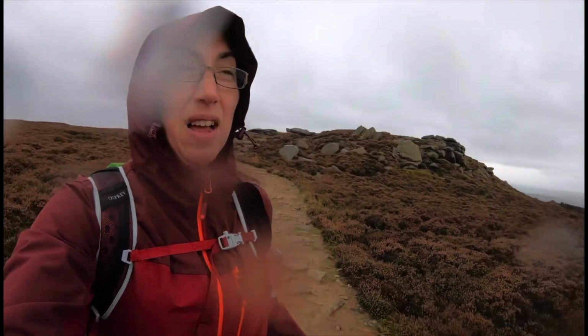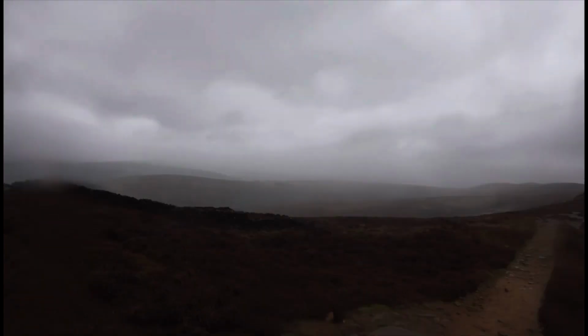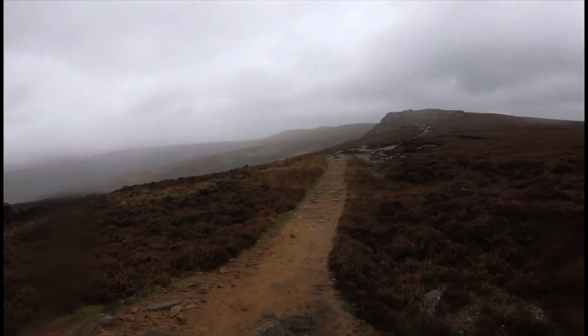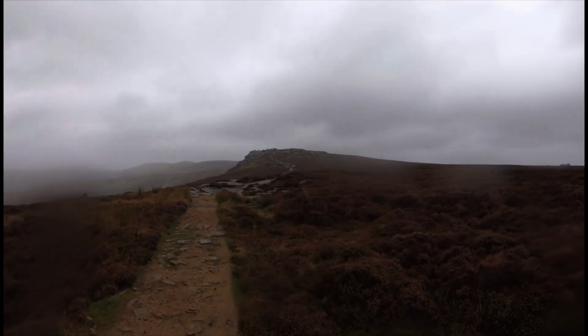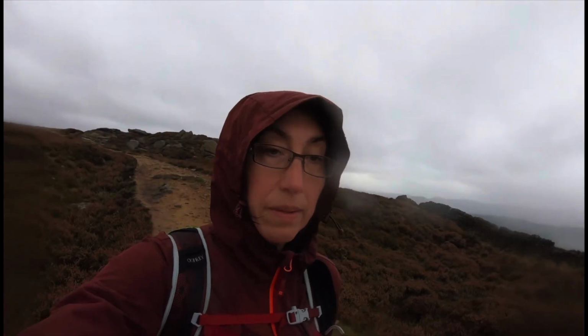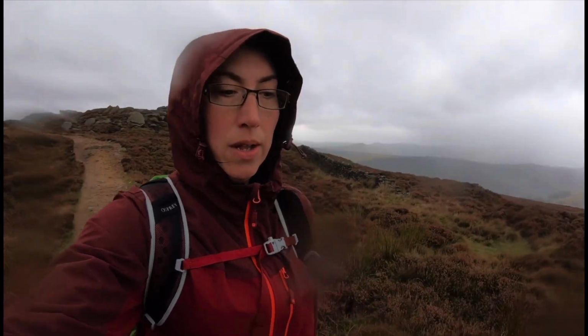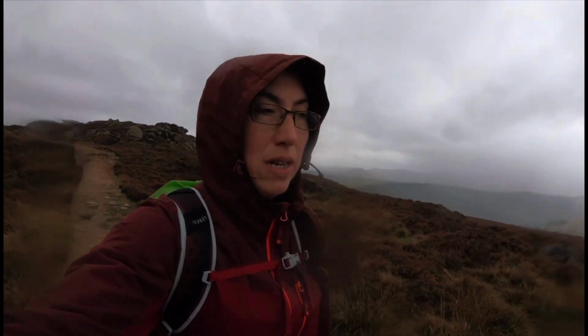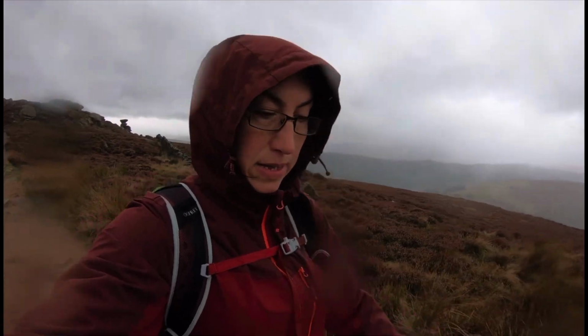Look at this. Views are going a little bit, visibility's dropping, but yeah. I keep getting to these big crops of stones and thinking, here we are. No, we're not. So I just need to push on. Twatnav says I've got about 20 minutes to walk before I'm there. So let's crack on.